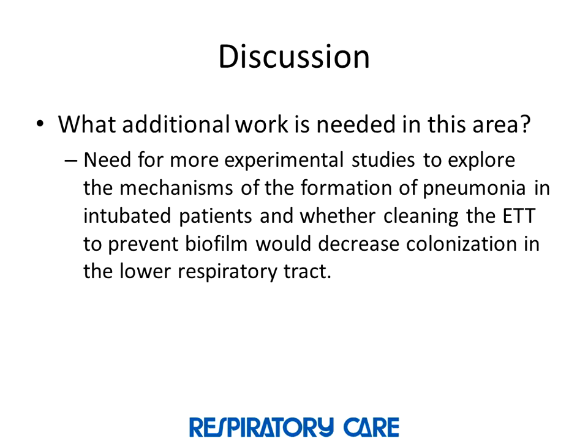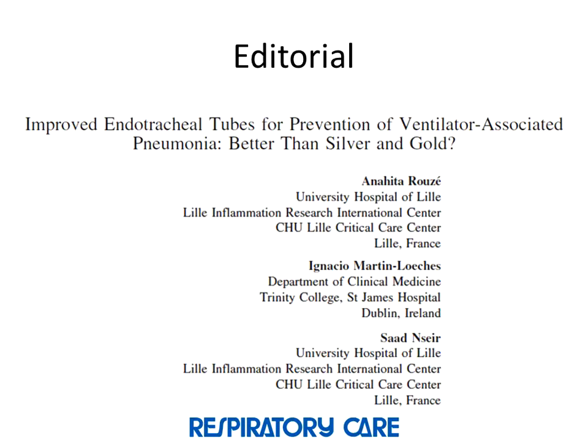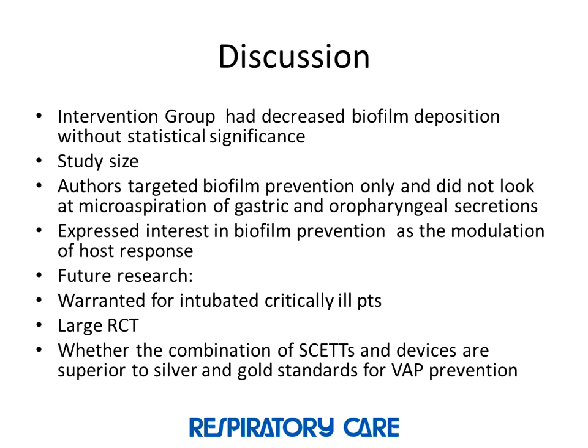So the editorial by Rush and colleagues responded by commending Peroni for the study that was performed. Rush recognized that the treatment group had decreased biofilm deposition through cleaning, but it was left without statistical significance, and also mentioned that the limitation of the study size had played some significance there as well.